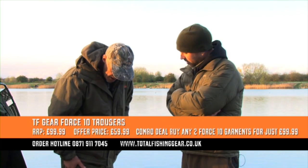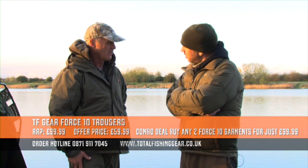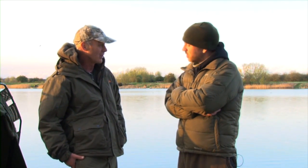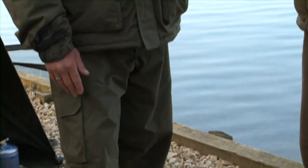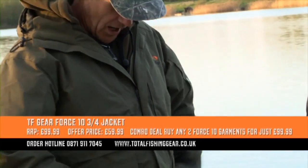jacket and trousers. The trousers, you can either wear as over trousers, but at the moment, when it's not particularly bitter cold, I'm just wearing them on their own, like combat trousers. They're perfect really, and they're waterproof as well, so if you're messing about with fish or kneeling down and get wet on them, it just dries out straight away. Jacket's a lovely bit of kit.